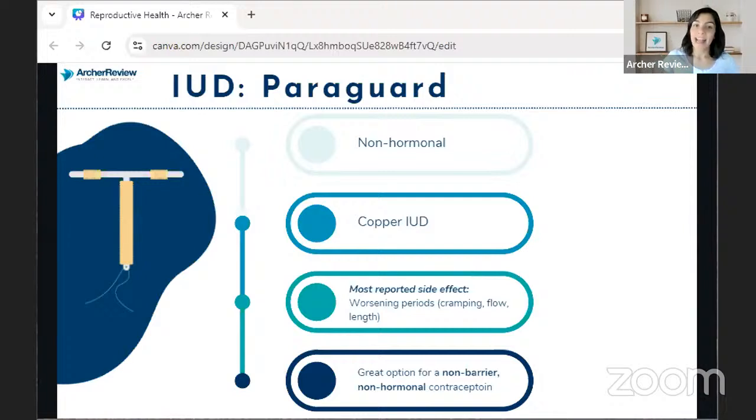So the reason why I ask is because we'll get to this in a minute, but for the insertion, you definitely want to make sure, even if you're not inserting it, you're talking to patients about talking to the provider about providing anesthesia, because it can be very painful.